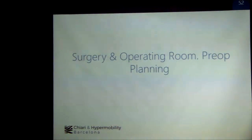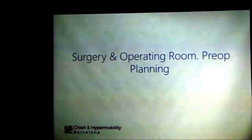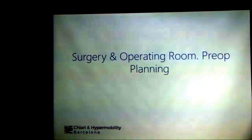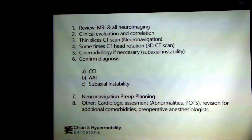About surgery, Dr. Oliveira explained it very well. I will not go through it very deeply, but we have to remember always that surgery is the last option. The last option. So it's only an option when everything has failed. That's important even for us. So we have to consider it.